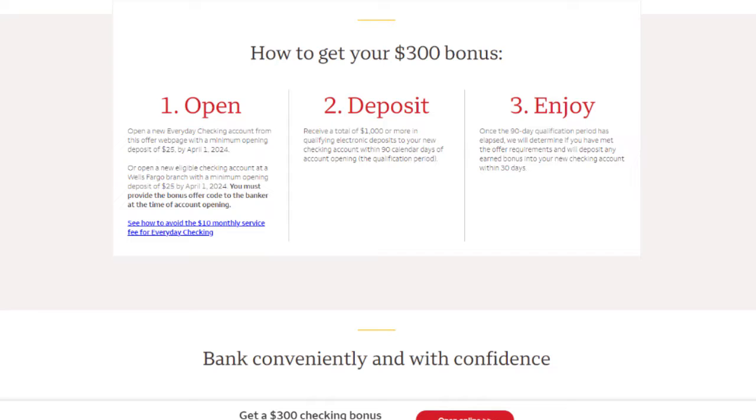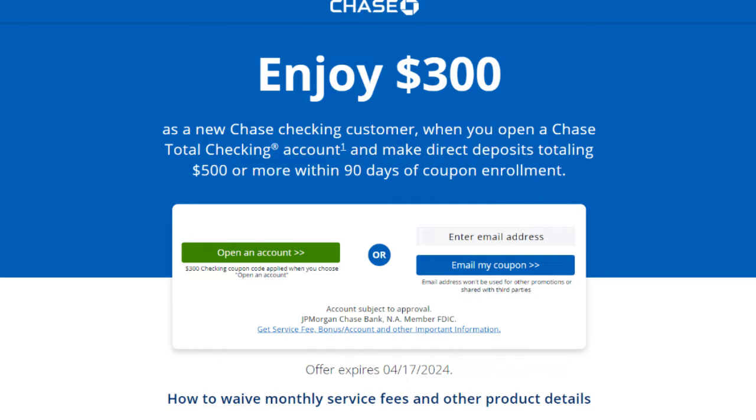Now, as far as a few bonuses that are currently being offered, if you were to open a new everyday checking account with Wells Fargo Bank, they'll give you a $300 bonus if you direct deposit at least $1,000 into this account within the first 90 days. Chase Bank is offering a $300 sign-up bonus if you direct deposit at least $500. Yes, ladies and gentlemen, it really is that simple.